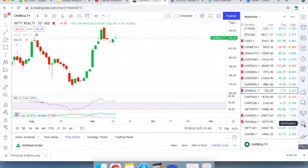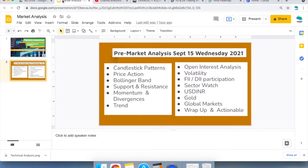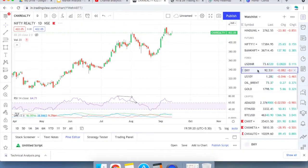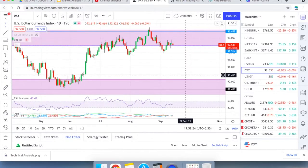Metal, auto, and pharma are trying to reverse back and then go above resistance, or supports and resistance zones that they have, right? So accordingly you can pick up the stocks, right? Now how did the currency perform today? First we'll see the dollar index, and you can see that the dollar index is down today.